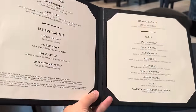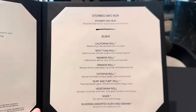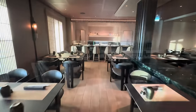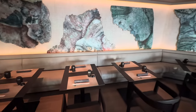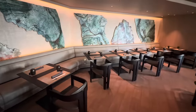Kaizaki is also another restaurant where there's an upcharge for dinner. It's Japanese and has a hibachi-style grill, but they also serve other Japanese food such as tempura, sashimi, and sushi. Here, reservations are also encouraged, but they also offer lunch included in your fare where they serve a lot of good sushi.